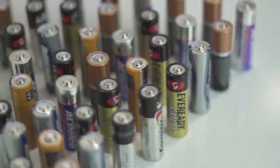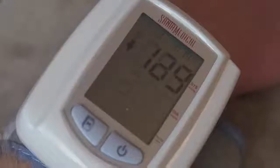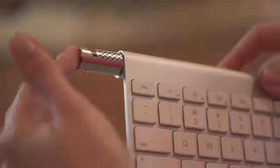For too long, alkaline batteries have largely been unchanged in either their construction or their delivery of satisfaction. Batterizer changes all that. The average household has over 25 different battery-powered devices, and Batterizer is designed to instantly extend their battery life. Batterizers can pay for themselves, and it's reusable time and time again.